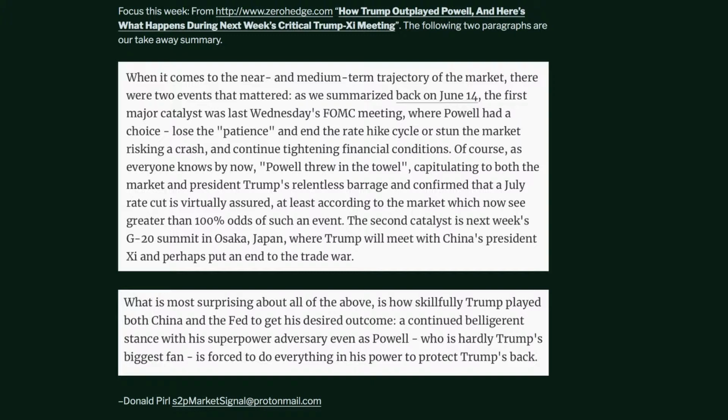The first major catalyst was last Wednesday's FOMC meeting, where Powell had a choice: lose the patience and end the rate hike cycle, or stun the market risking a crash and continue tightening financial conditions. Of course, as everyone knows by now, Powell threw in the towel, capitulating to both the market and President Trump's relentless barrage, and confirmed that a July rate cut is virtually assured, at least according to the market, which now sees greater than 100% odds of such an event.